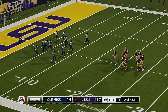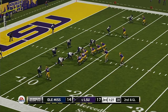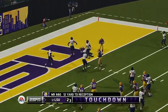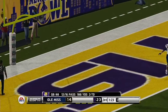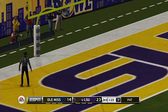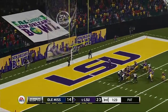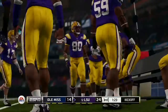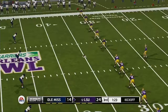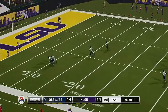And this is the 10th play of the drive. Fires quickly, and they got it. Touchdown. He makes the PAT. A nice 10-play, 62-yard drive, and that's good for a touchdown. Brad, I thought the offense did a really nice job of mixing up the play calling on that drive. I thought the defense was on its heels most of the drive because of the versatility of the offense.